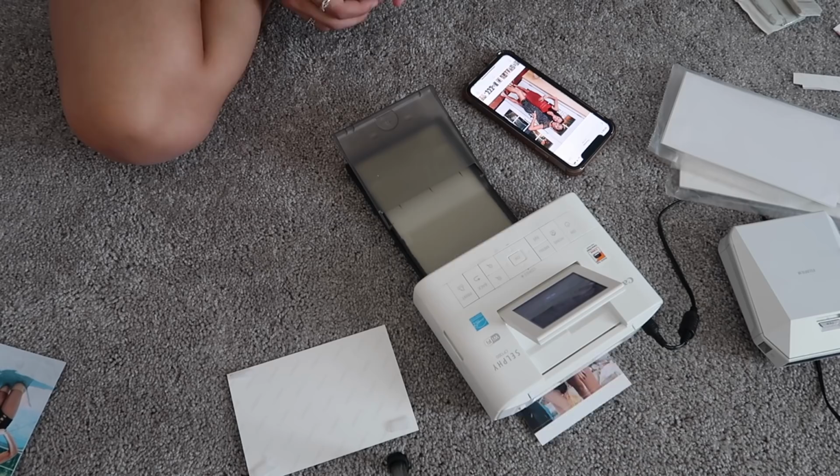Okay, so I got some of the pictures printed. There's a big amount, pretty big stack, I will say. It's definitely not enough to fill the whole entire wall, but we're gonna start with the pictures that we have.